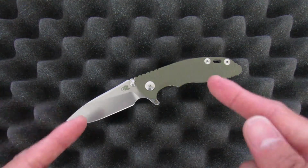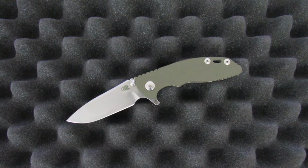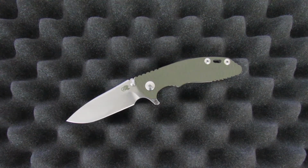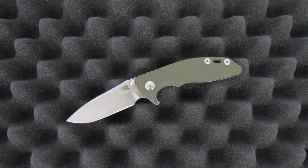Also, Hinderer, rename it. It's ridiculous calling this one the XM-18 3-inch when you have an XM-18 3.5 as your flagship. When most people say XM-18, you immediately think of the 3.5. You even named the bigger one the XM-24, so why not call this one like the XM-12 or something like that if you want to go with multiples of 6? I just don't really get it.